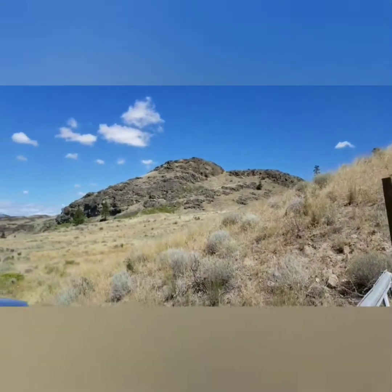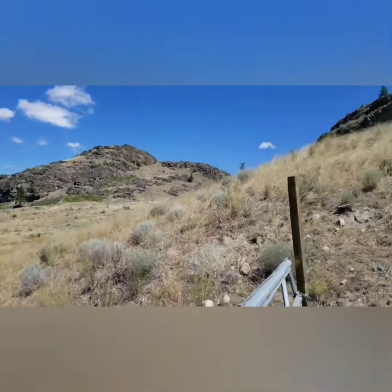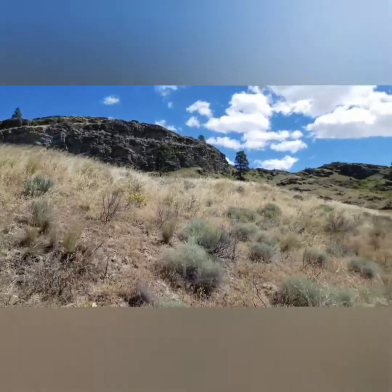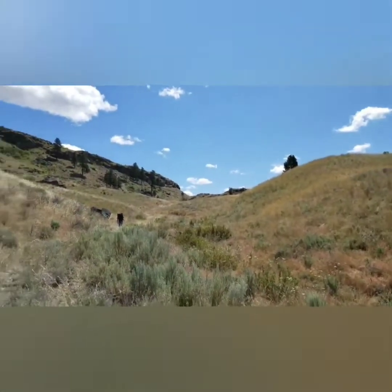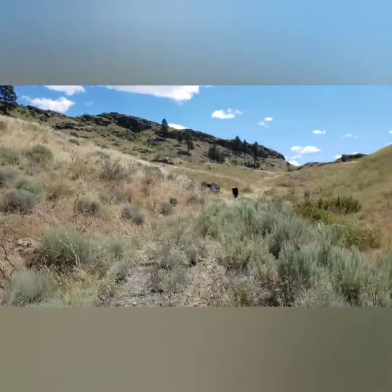Today is an exciting day. We got permission to go into the sacred Thulite area here in eastern Washington. Okay, I'm going to start hiking up, so stay tuned.